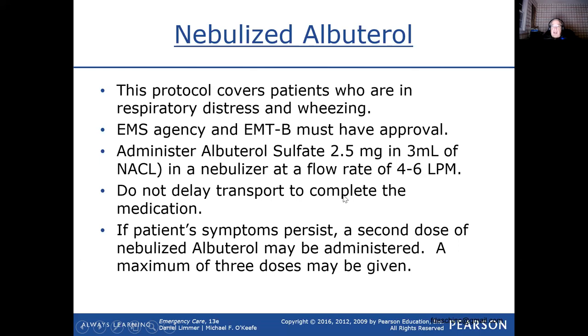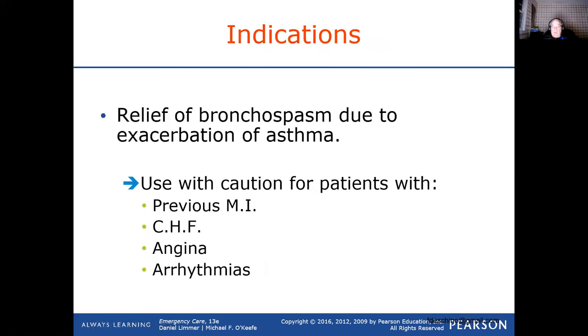You don't have to delay transport. In other words, you don't have to stay in the house to finish the albuterol, okay? As soon as you get it going, you move them outside, put them in the ambulance, and then give them the treatment. But you don't want to stay in the house and say, I have to stay in the house till I finish the treatment, okay? And EMTs are allowed to give up to 3 doses of albuterol. So you give the first dose. If they don't feel 100% better, you give them a second dose. If they don't feel 100% better, you give them 3 doses. But again, you're not going to stay on scene to finish any of those dosages. You're going to do it en route to the hospital.